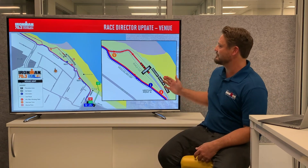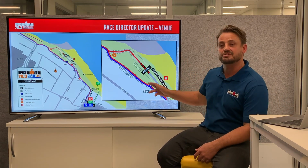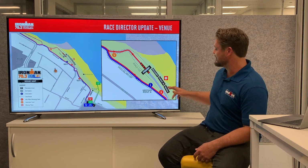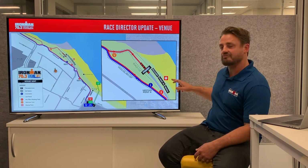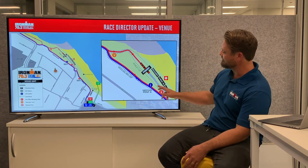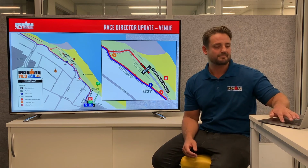Moving through to our venue. So you'll see here Mooloolaba Main Beach. This year's our new finish line. We have our recovery, our check-in, merchandise, and then also our first aid. And for any information that you may need throughout the week, we also have an information point down here.